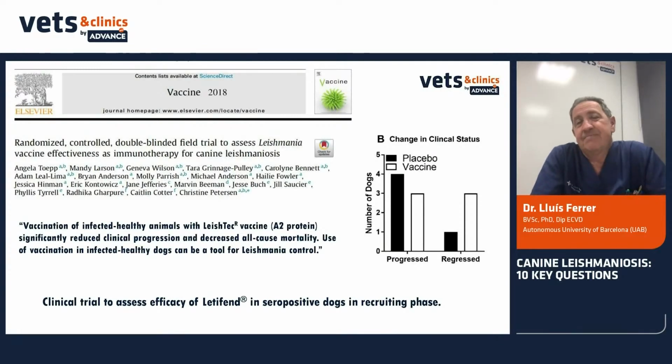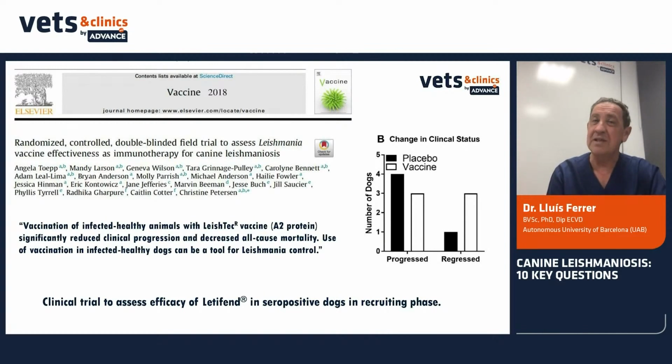And also there is a lot of interest assessing if vaccine can be used in sick dogs. There is this good paper done in Brazil in 2018 showing that if you vaccinate infected animals that are still healthy, so they are positive for the PCR for the parasite, but they do not have clinical signs, then you vaccinate these dogs, they can help to prevent the development of clinical signs.